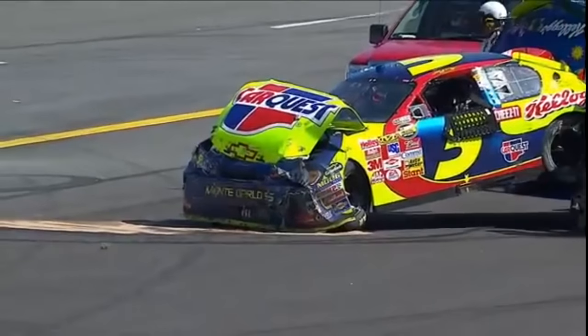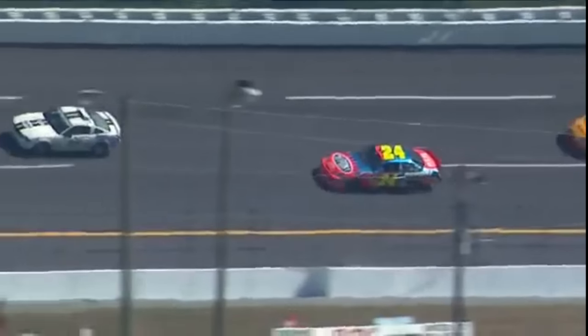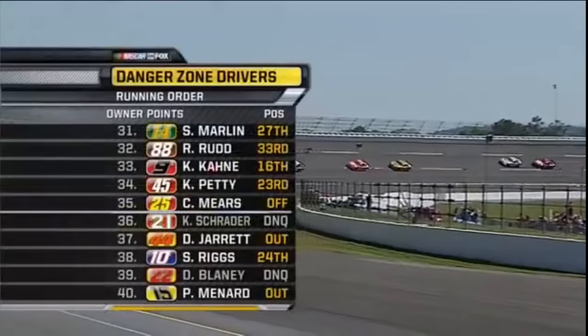Well, Krista, let him know that he is still in the top 35 and has to watch out for Scott Riggs, who I don't believe can gain enough to knock Mears out of the top 35.